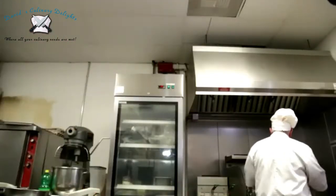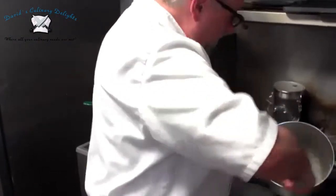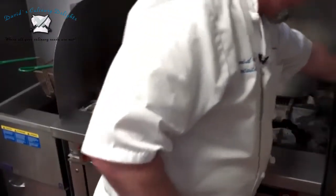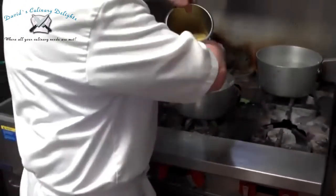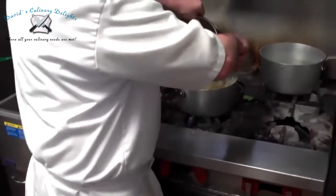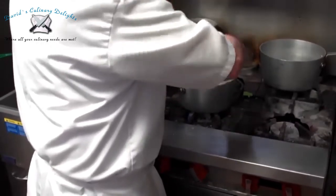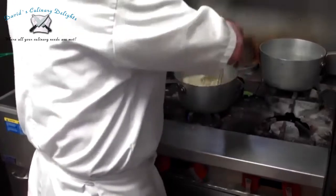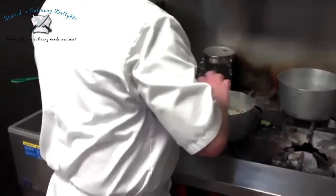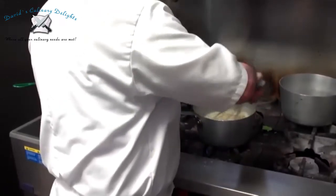Okay, so we're making a blonde roux. So you want to cook the flour just a little bit, but you don't want any color, right? So that's looking beautiful. Now we're going to take some chicken stock, because we're doing this for chicken. And we'll just add some chicken stock to that. And you want to make sure you stir it up so it doesn't get any lumps. And then we'll stir it up nice. Make sure that all the flour incorporates into the stock.